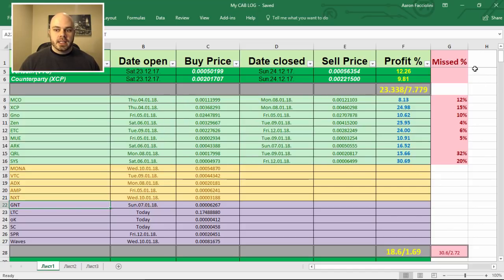Now, what I've also decided to include finally is a column over here, the missed percentage column. This was actually recommended by one of our users, one of the people that I brought in on my original video. He's a member, and he said I should also let people know about the percentages that I don't actually get, but other people do.